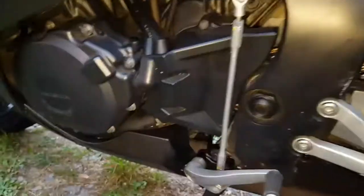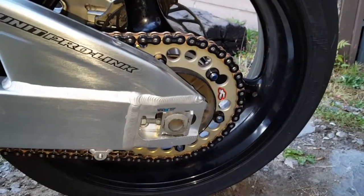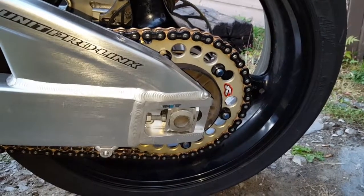I did minus one tooth in the front and plus one in the back, and that really made the bike feel good. It reduces your top speed, but you get into your RPMs a lot quicker.